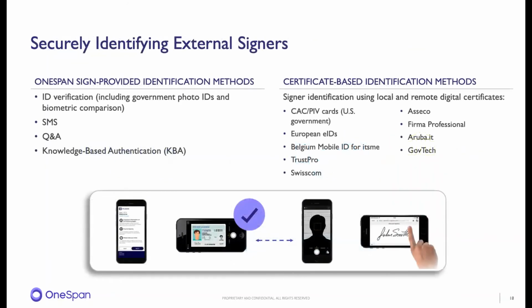Now, if you're familiar with OneSpan Sign, you know that we offer a range of identity verification and authentication options, both natively and through third-party identity providers. So we'll focus on the left-hand column here, which is the most common form of external signer identification. And we've seen many customers use SMS and your typical question and answer methods to authenticate signers. But what we're seeing increasingly is that for higher risk or higher value agreement processes, like account opening and lending, we typically see organizations opting for a more secure and more robust identification option.